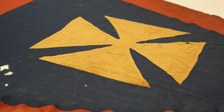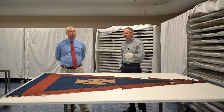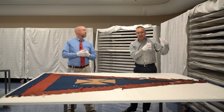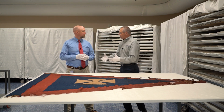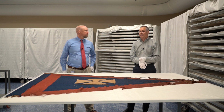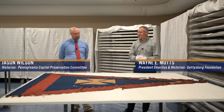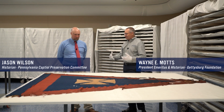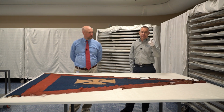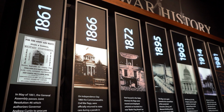Well, we've covered 5 flags. I think, is that right, guys? We've covered 5 flags that are here. I think that's pretty good for us, Jason. And we got to see some where there's only parts, some where there isn't very much. But the first thing we want to say is we really appreciate Jason Wilson, the Capitol Preservation Committee here at the Pennsylvania Civil War Battle Flag Education Center for making time this morning for us to come out and take a look at this. You too can come see the Education Center and these flags if you make an appointment.